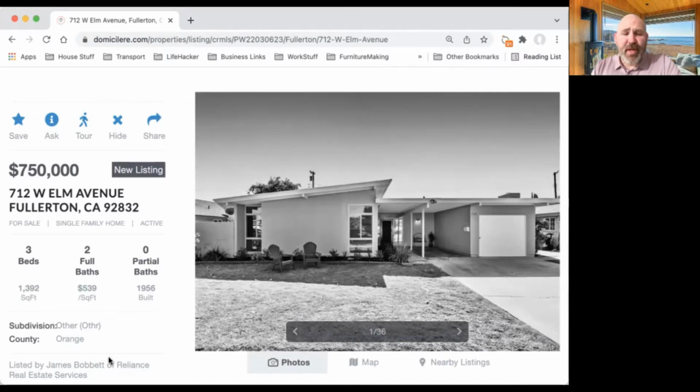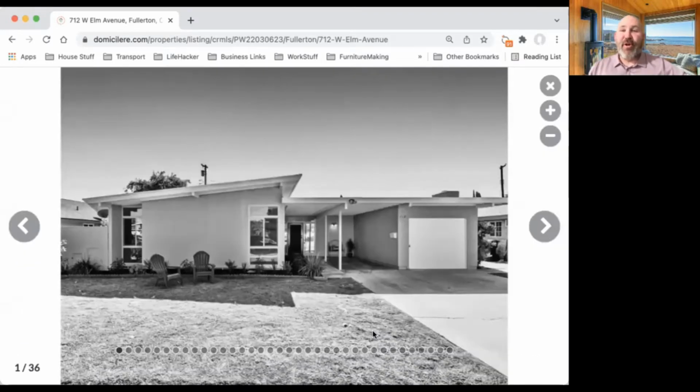But as always, we would love to represent your interests as a buyer. So let's take a look for a second. In fact, I actually know James pretty well. We've crossed paths on a few transactions, and I really like that he did a black and white photo for the initial photo. So what do you see here when you look at the front of this house?